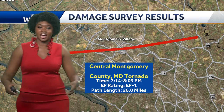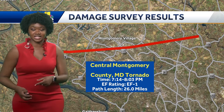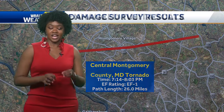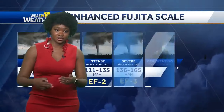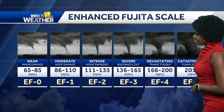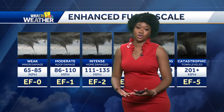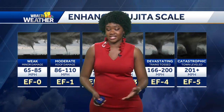So when we say EF tornadoes, what does that actually mean? Skipping to the next one, we are going to see that EF tornado ratings, the Enhanced Fujita scale, actually goes up to an EF5. So we were actually on the lower end, thank goodness, but that still caused a lot of damage in a lot of areas. So that's why when we have those tornado warnings, you do want to take them seriously. Even a weak tornado can cause some damage.